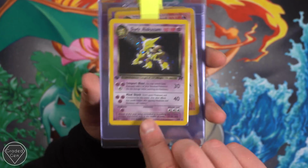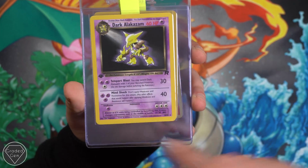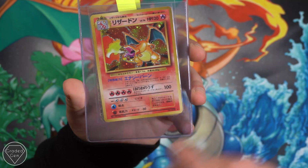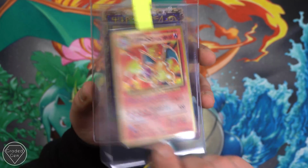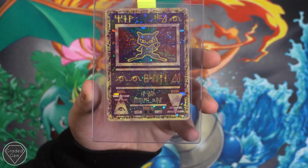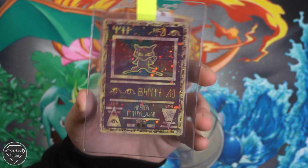Team Rocket is definitely on a bit of a buzz and a high right now. Seems to be the set everyone is trying to get. Dark Alakazam first edition non-holofoil. Blastoise. And we got the original Japanese release now of the Charizard. And of course, the Ancient Mew promo as well. So we see one of these in every single submission video. Ryan, thank you very much for your submission.